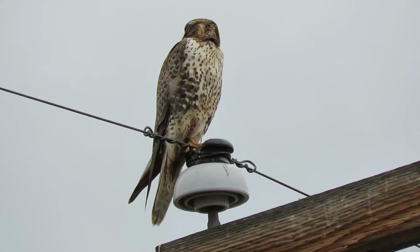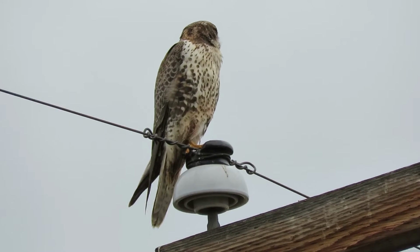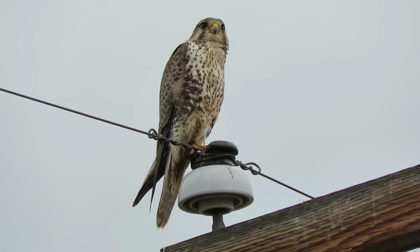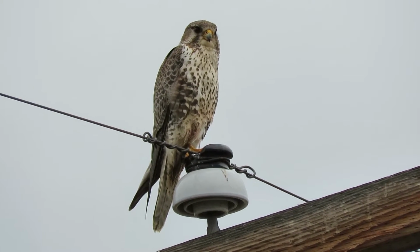We're seeing them way too much here, and they're very tame. This is their territory. The other birds aren't bothering them so much, so they're used to seeing them. So that tells you right there, this is the prairie falcon's area. Otherwise, the other birds would be just going crazy.